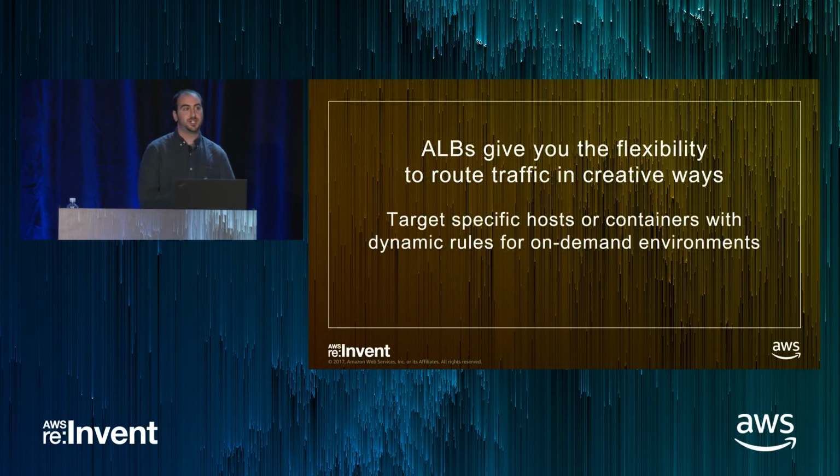And lastly, Louis just mentioned how ALBs can be used in a lot of different creative ways to maybe build staging environments or some other cool ideas that you have for different creative ways to route things.